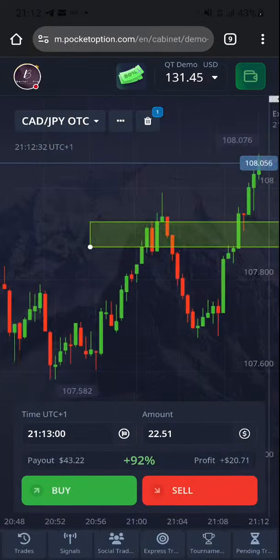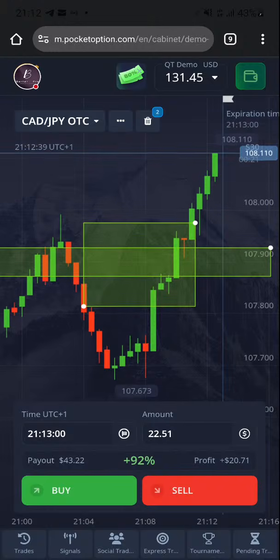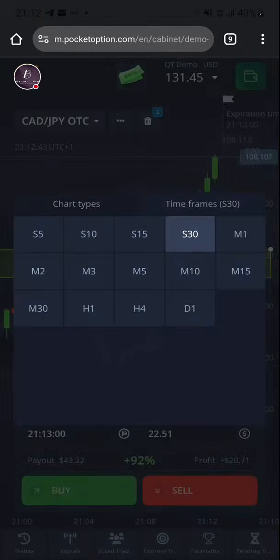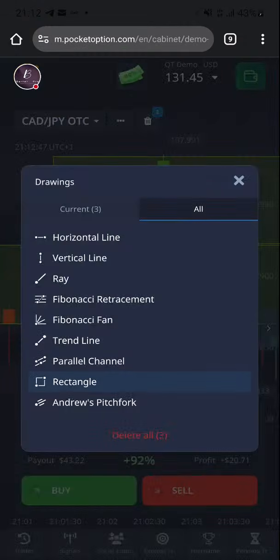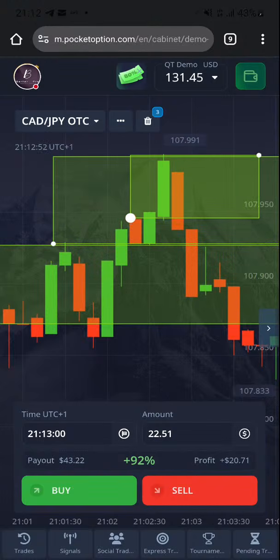Then we go to lower time frame. We begin to mark the entries above this QM shoulder. You understand? This is the first entry we find here. We'll mark it. Now I think I found another entry in S10. Look at this. This is the second entry. We mark it also.